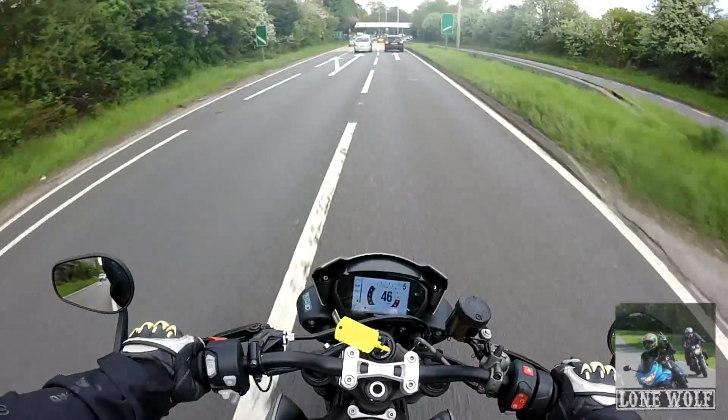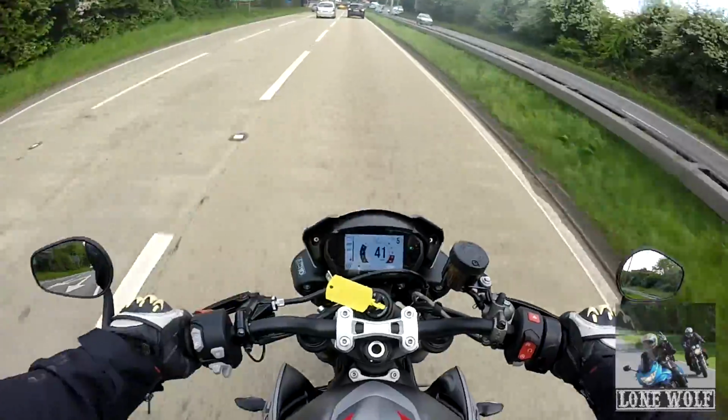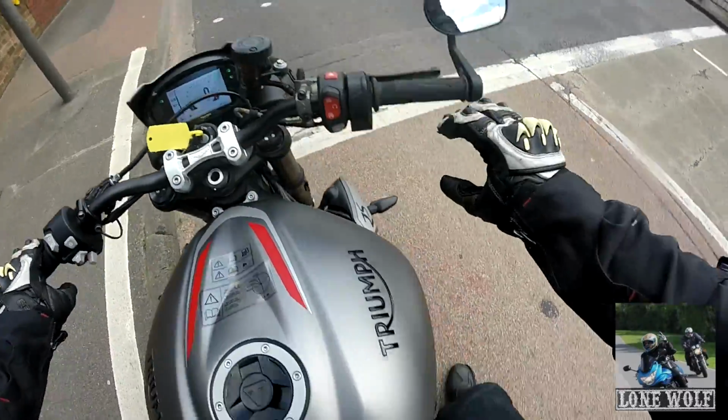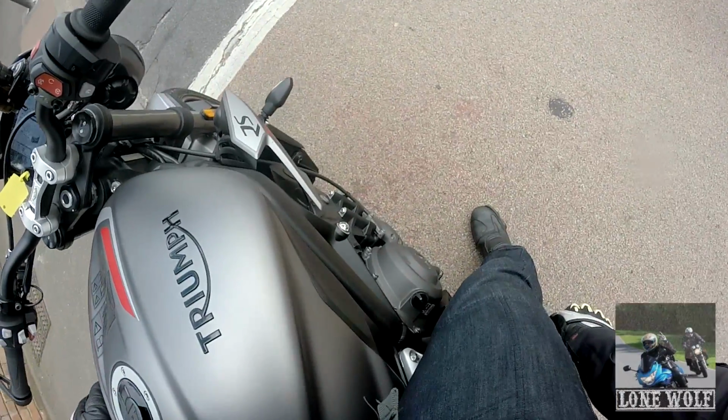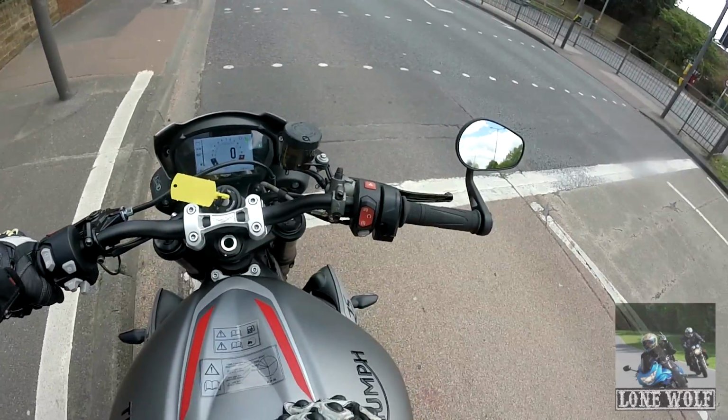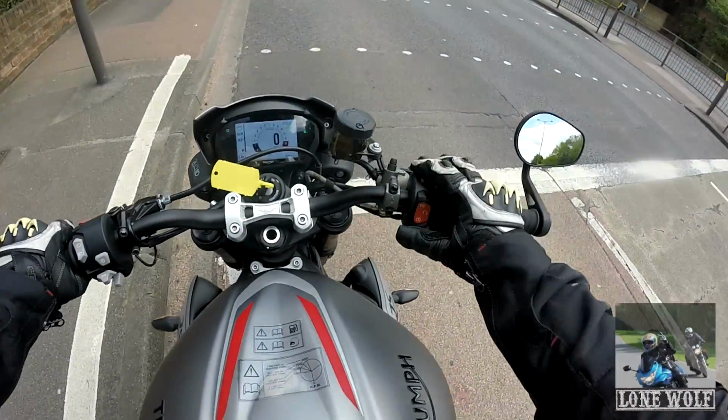This is very, very well suited for the track, even though it's a naked bike. Wow. The height of this, I don't know the actual numbers of the height, but it's low enough to be comfortable on the balls of my feet.